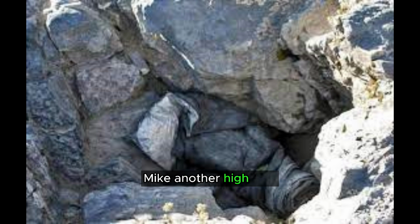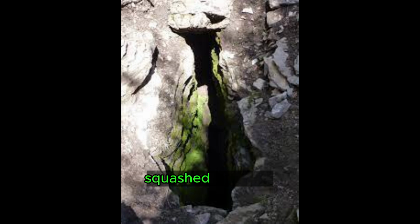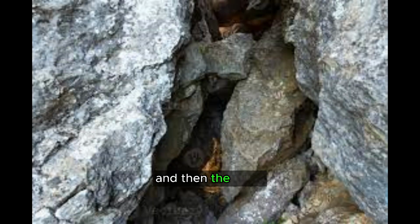Mike, another club member, Tamara, and the caver she was with continued back to the entrance, and they planned to leave out of concern. The other club member that was with John and Mike was able to climb up to the entrance, and they told Tamara that John had gotten crushed by a stone. The club member also told Tamara that there was a satellite phone at the entrance, and that she could use it to call for help.